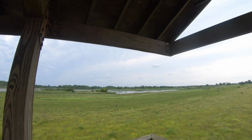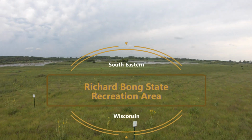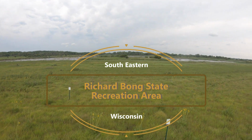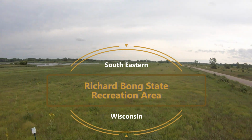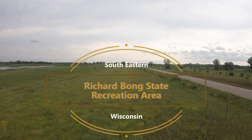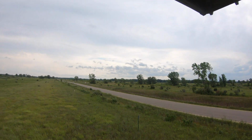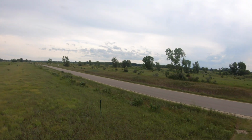Happily, of the many suggestions offered for using this altered land, recreation prevailed. To honor the World War II flying ace from Wisconsin, the recreation area retained Richard Bong's name. On your visit today, marvel at the native plants and wildlife reclaiming the land. Participate in or watch the multitude of recreational opportunities. Enjoy and protect this gift from history.